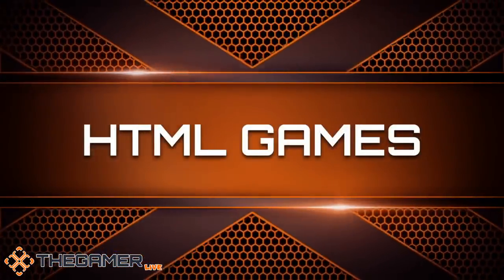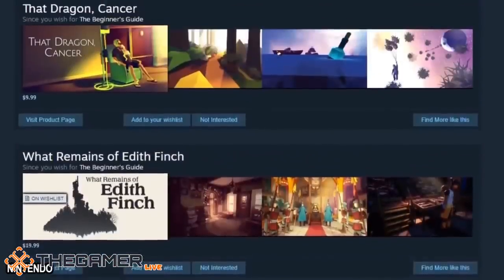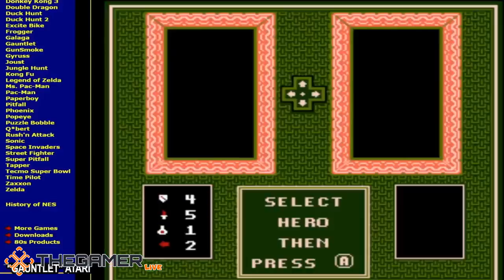HTML games. With the explosion of the internet, finding a game to play has never been easier. Steam has made buying new games on PC super easy, and even consoles are making the transition to digital content. However, what if you want to game on the cheap and play some more basic games?